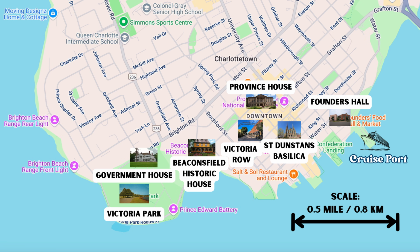That'll then take you through to Queen Street, which really is kind of the main thoroughfare through the downtown. It stretches north from the waterfront going up with a large number of shops and restaurants. Now coming back to the map for a moment, you'll notice there are a few more options here out to the left-hand side of this image.